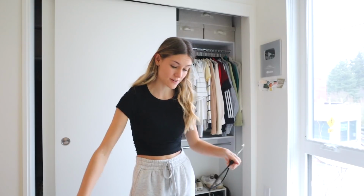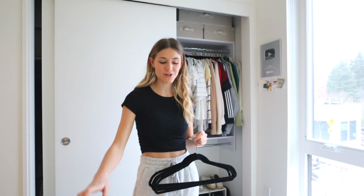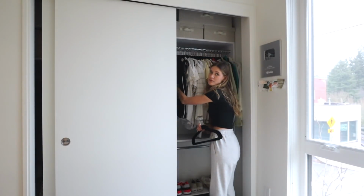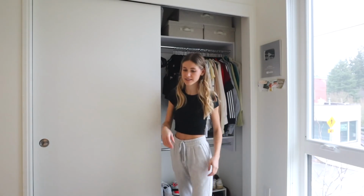Feel like you need to go to the store and buy more hangers because you don't have enough, use it as a sign to just go through your closet. When I moved here, I literally moved straight from college, and I never went through my closet for stuff that I actually wanted and stuff that I didn't want. I've come up with some great solutions behind the store.